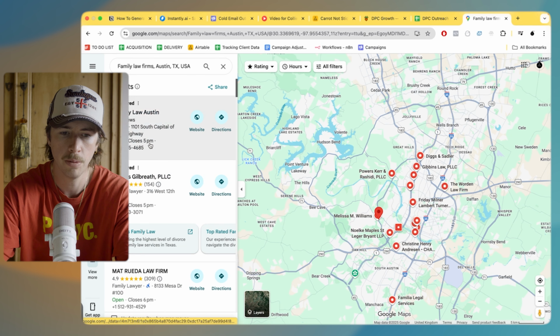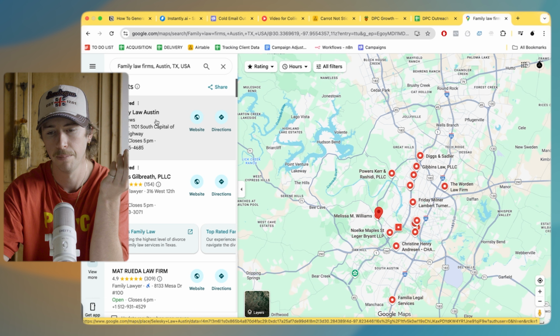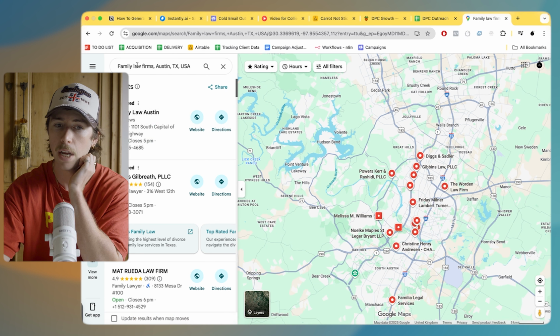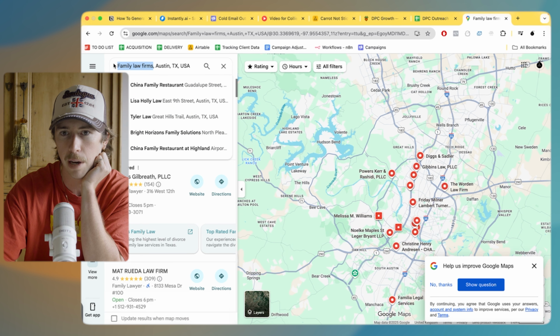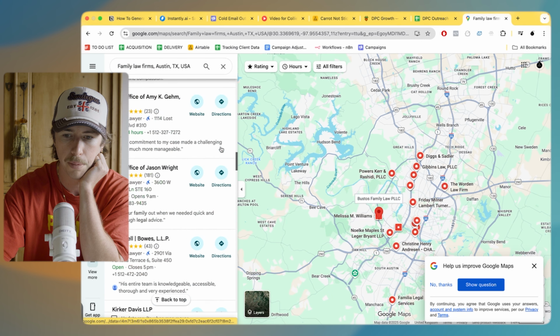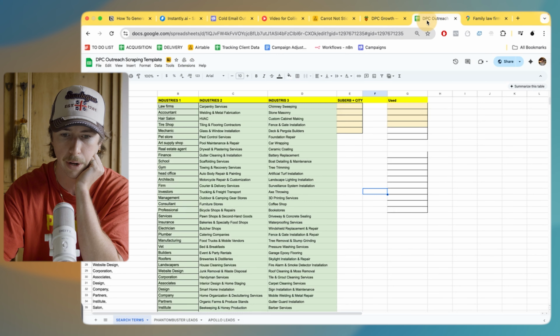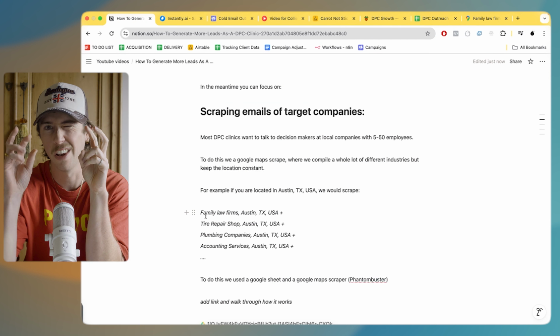So what you want to do is put in the location where your DPC practice is located, and then you're going to do family law firms, and you're going to do about 100 other search terms to try and cover as many of the different types of businesses as possible. And you're going to go down, and you're probably going to scrape the top 30 that come up in each of them. Okay, and that is how you're going to build your lead list. So I'll get to this in a second. That's the logic behind what you're doing.